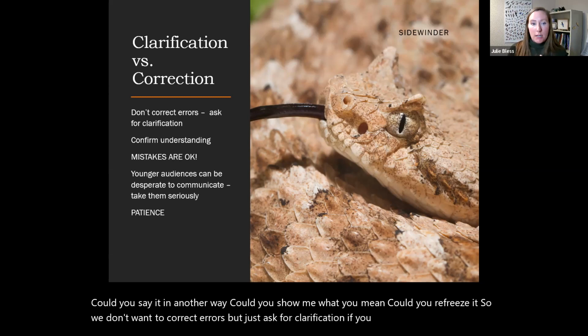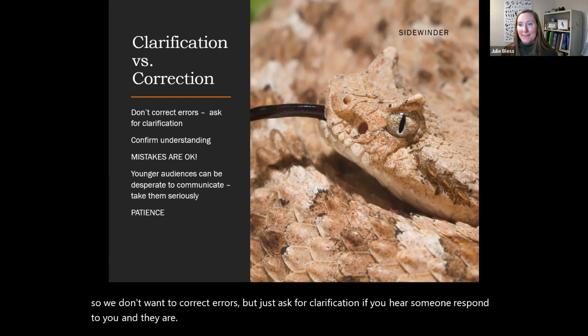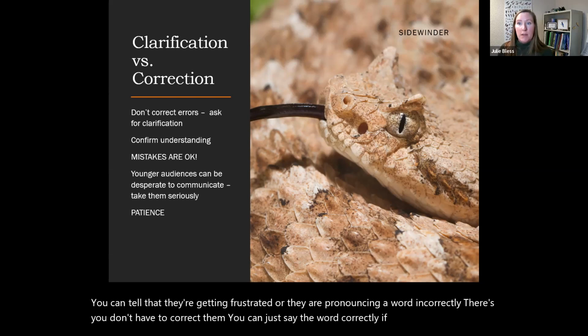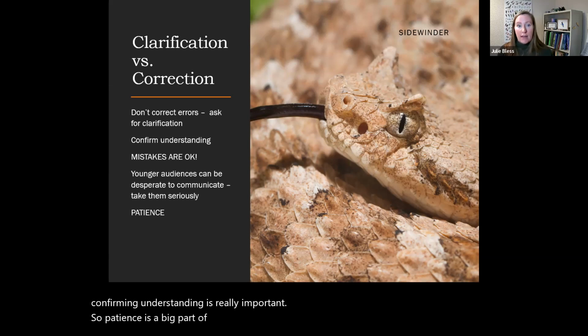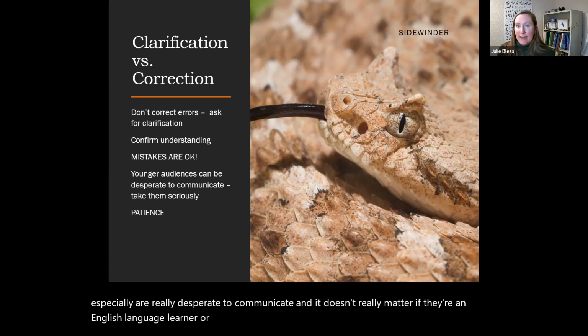If you hear someone respond to you and you can tell that they're getting frustrated or they are pronouncing a word incorrectly, you don't have to correct them. You can just say the word correctly if you figure out what the word is, but you don't have to actively correct them. But asking for clarification and confirming understanding is really important. So patience is a big part of this. It's totally okay if people make mistakes. Younger audiences especially are really desperate to communicate. And it doesn't really matter if they're an English language learner or not. Kids are learning language around the same time regardless, and they want to communicate to you.